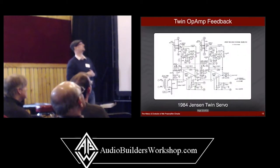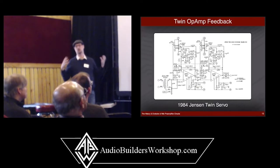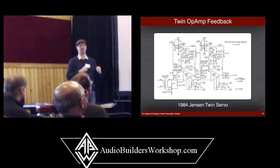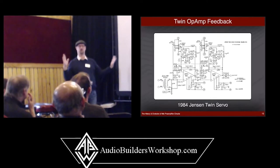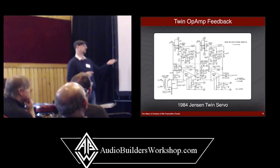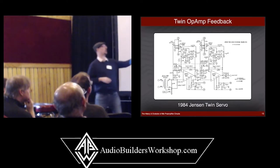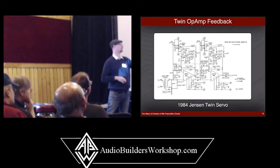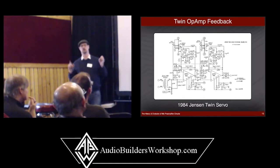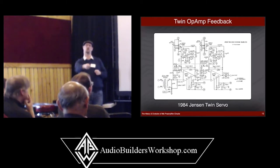Next slide. So the solution to this, or one solution to this, using this topology, is to do the twin op amp. So instead of having all the gain with one stage, now you split it between two stages, and you have less of a problem because you're not reducing your bandwidth so much. Because you're using lower gains, your bandwidth is wider. The Jensen twin servo does the same thing. You have two op amps. They both have feedback loops. And the gain is controlled by two ganged potentiometers that are controlled by one knob.